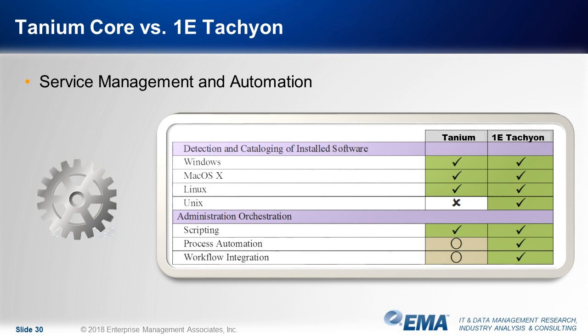This enables the development of much more robust and extensible automation instruction sets than Tanium is able to provide with its limited support included just for shell and PowerShell scripts. Tachyon's ability to orchestrate complex automated tasks also enables the solution to achieve comprehensive IT process automation support. And Tachyon instruction sets can incorporate a variety of integration points that directly initiate workflows for approval processes and other governance tasks.